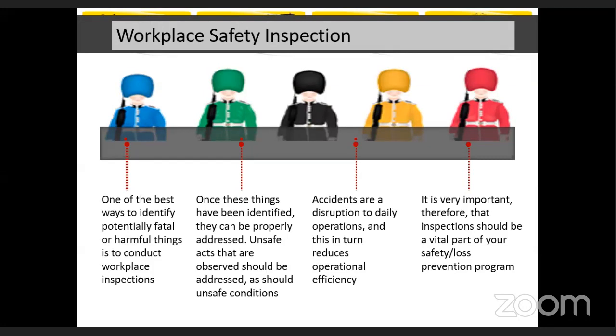Okay, should be addressed as unsafe conditions. Accidents are a disruption to daily operations, and this in turn reduces operational efficiencies. When accidents happen, God forbid, it's also our responsibility in the workplace. The morale of employees will be low, and of course, there'll be a disruption to efficiencies and performances.